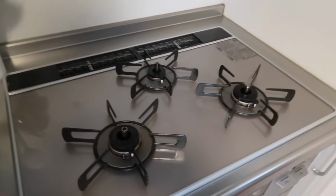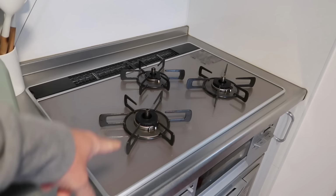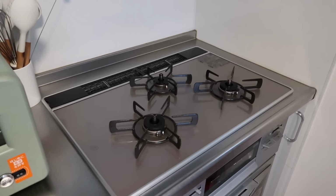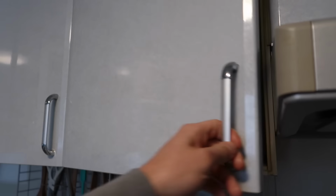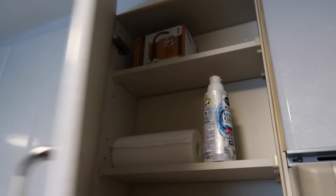Got the stove top right here. These stove tops in Japan sometimes only have two. I've even seen it where it only has one, but three is nice. It's a different design than in America. You got your hood range. Let's continue the tour. Up here, cleaning stuff. Winnie the Pooh. Okay, we gotta utilize this. We're gonna add some stuff to this today when we go to the grocery store.